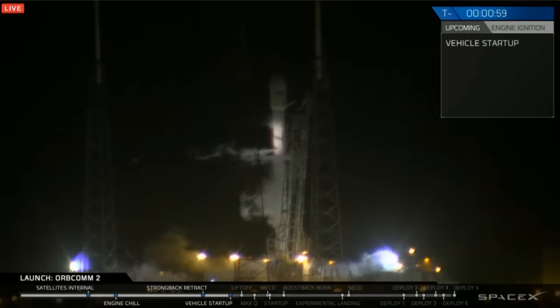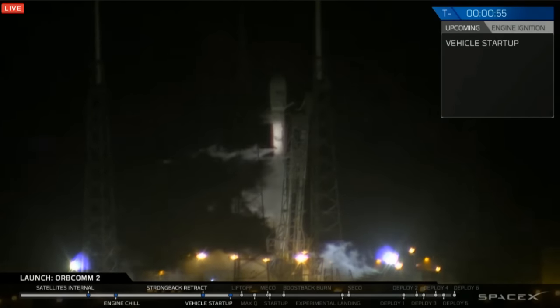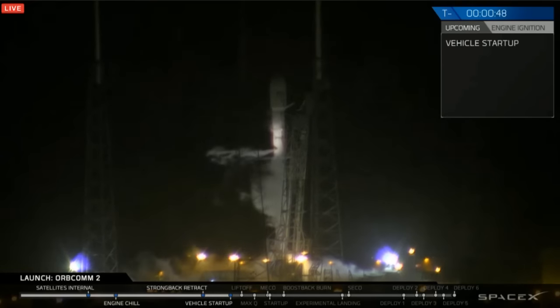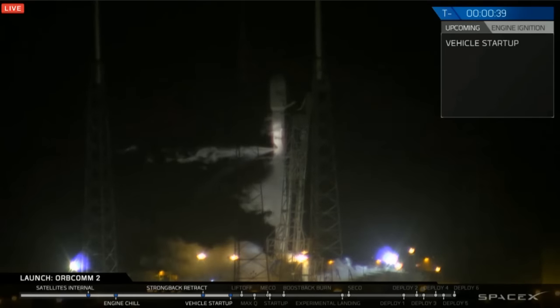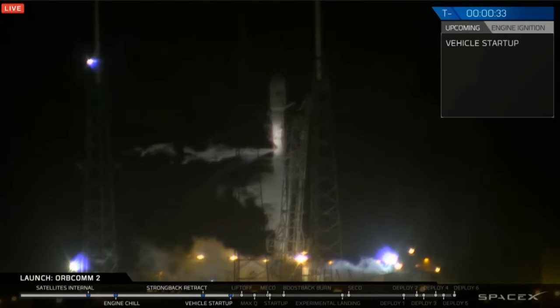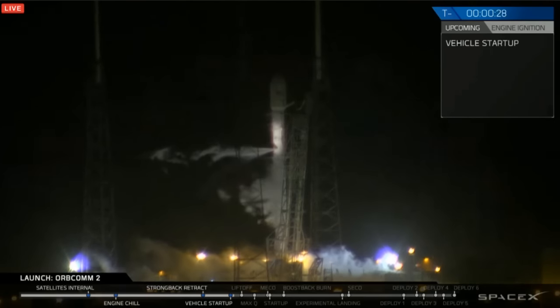T-minus 1 minute. BC, verify F9 is in startup. Falcon 9 is in startup. Flight software has control of the vehicle. Stage 1, stage 2, pressing for flight. T-minus 30 seconds.